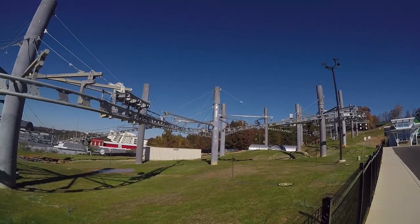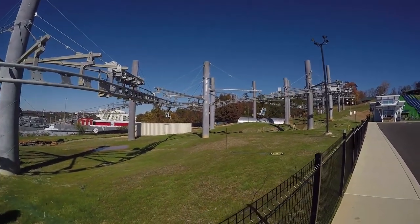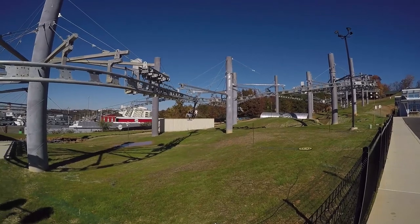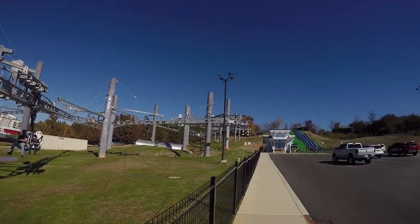November 10th, 2019. And the price is about $11.99. And you get two rides for that price, which is not bad at all. That's actually pretty good. But it looks so awesome. All right, so let's go ride.